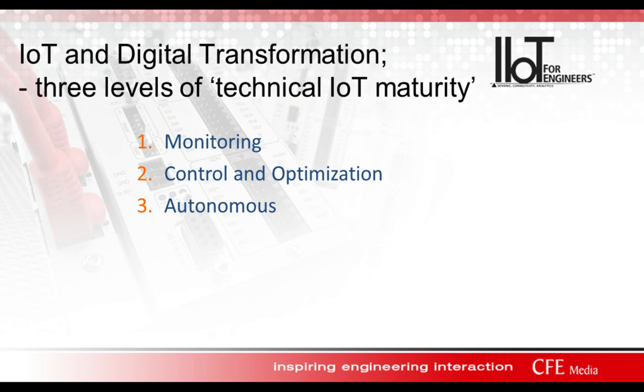And we're working with a lot of industry players in this research, and they're telling us in their implementations, there's a level of technical maturity from simple monitoring solutions, which could be simply measuring temperature or setting off an alarm, to control and optimization, when you're actually sensing and controlling at some level, right up to autonomy.